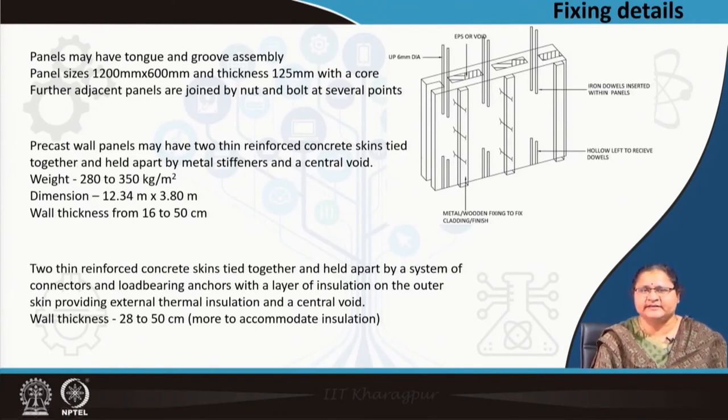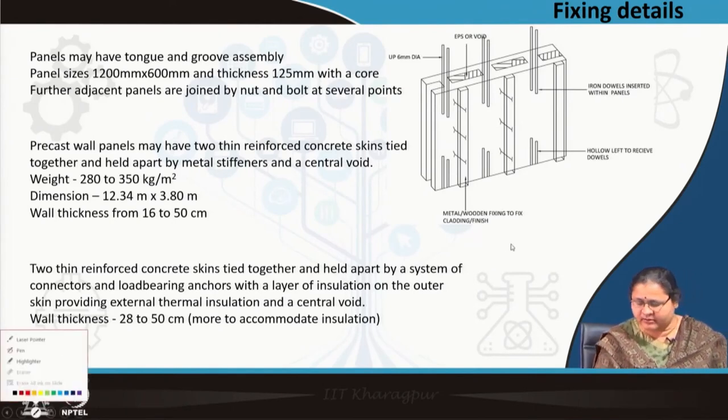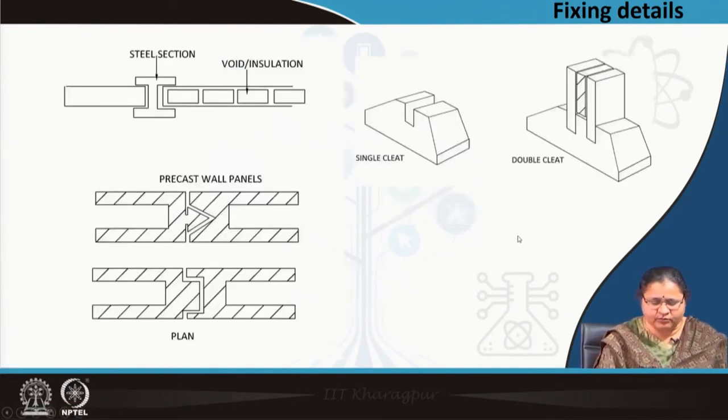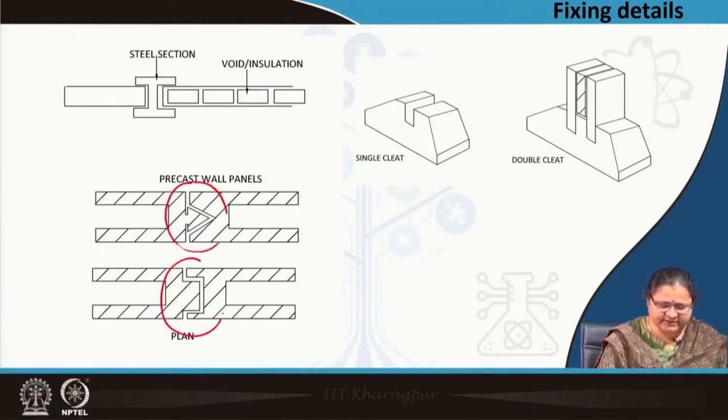Sometimes if it is quite thick, you can have a tongue and groove joint. So, two members can slide one inside the other. So, you can have something like one member moving into the other member. So, here you see there is a tongue and groove kind of joint here as well as here. Simpler the better. So, you can assemble it this way.